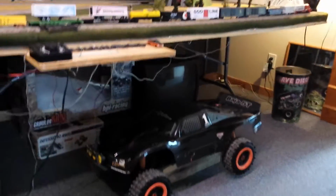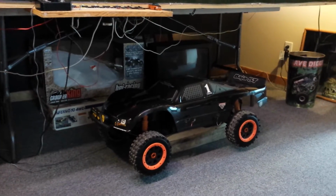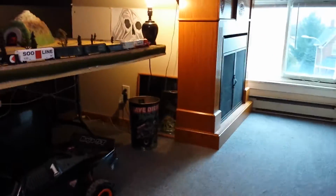I just brought the Baja up here, not realizing how big it actually was until you try to put it in a small little area. So I have to set it on the floor just because it is that big. Like I said, I have less and less room the more stuff I bring up here.